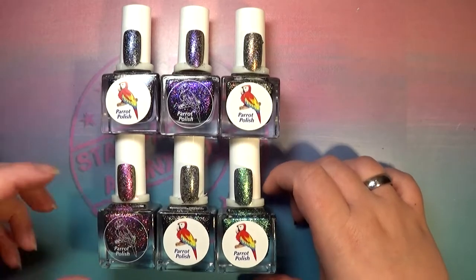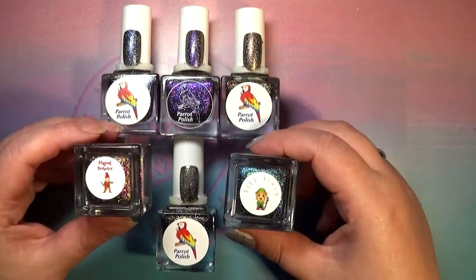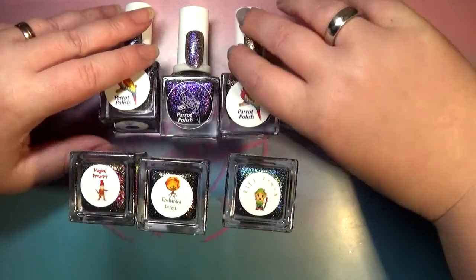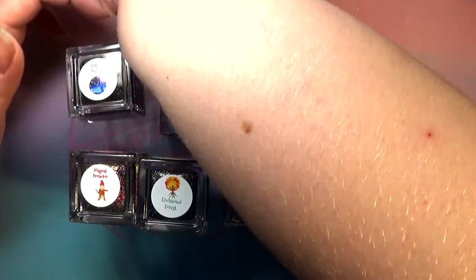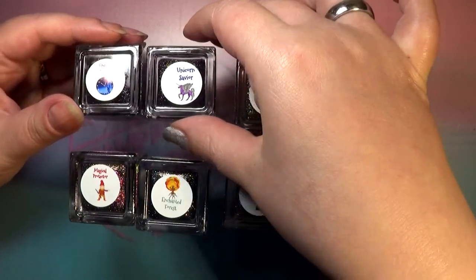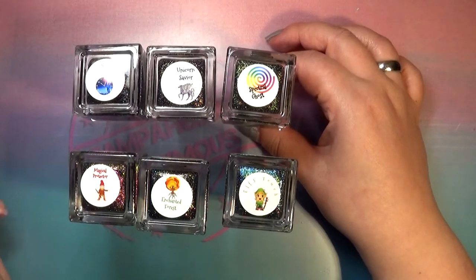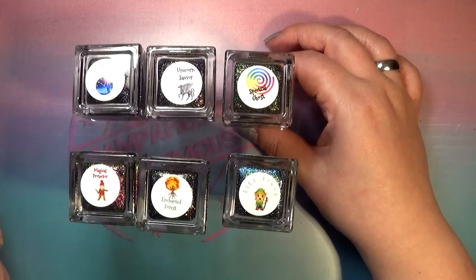The collection is called What Dreams Are Made Of, so all of the polishes have fairy tale related names. I'm gonna prop them up like so, like in a very dangerous game of Jenga with polishes. Polish Jenga. Ha! Here we go. So there's Endless Night, Unicorn Savior, Spectral Ghost, Magical Protector, Enchanted Forest, and Elf's Touch. I have never dreamt of an Elf's Touch.